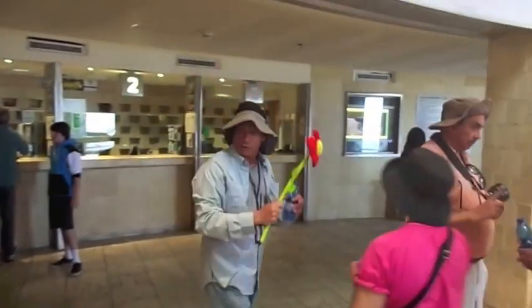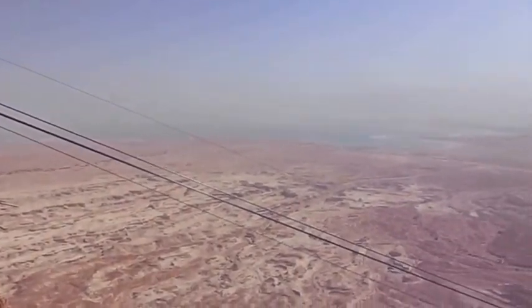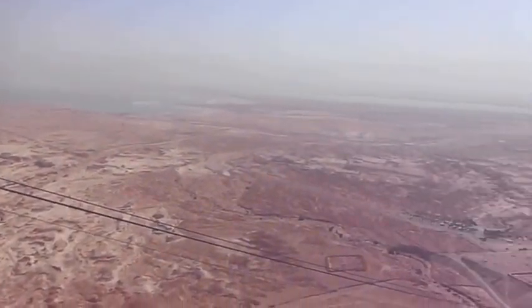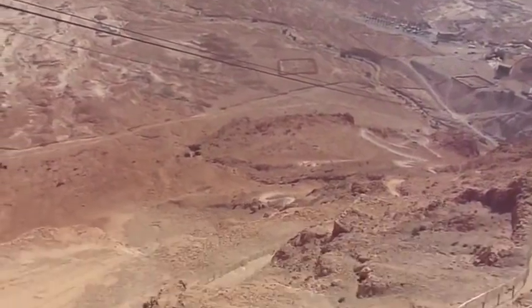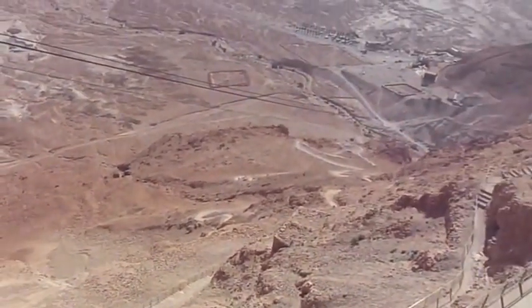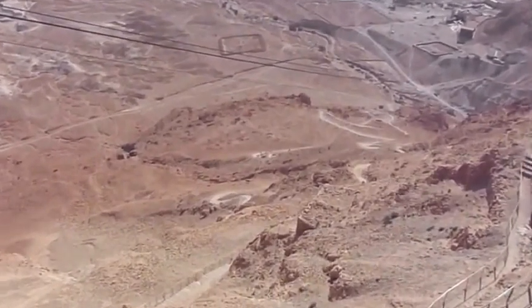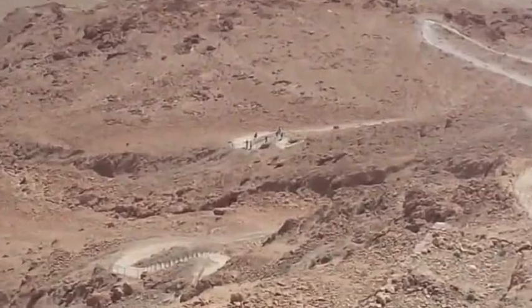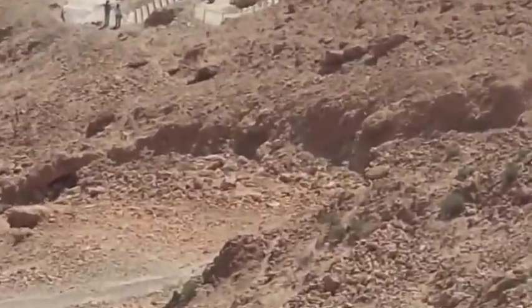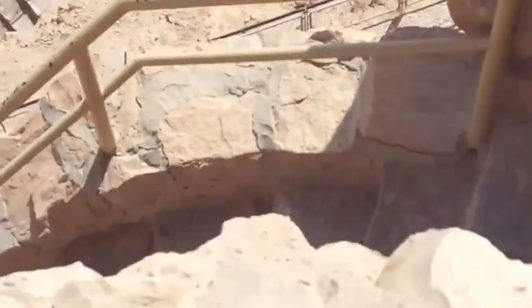I'm on Masada looking at the Dead Sea. Quite a view from up here. There is a group of people walking up here. There they are down there. It takes about 30 minutes. I don't see this pilgrim doing it. This is the small cave. It takes about half an hour. You don't see this pilgrim doing it.